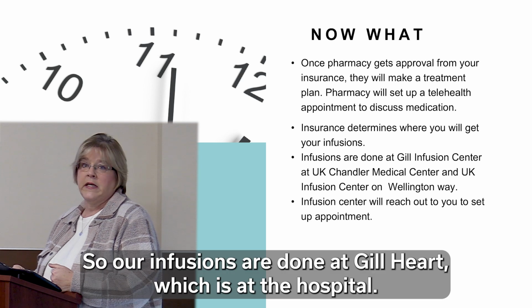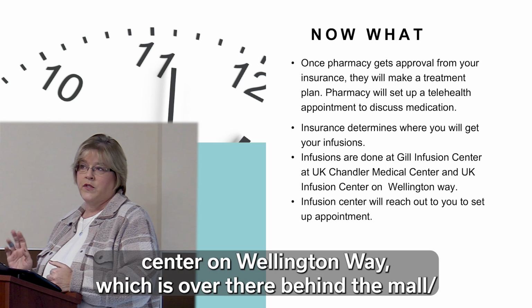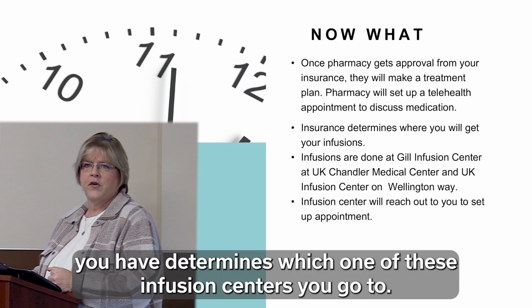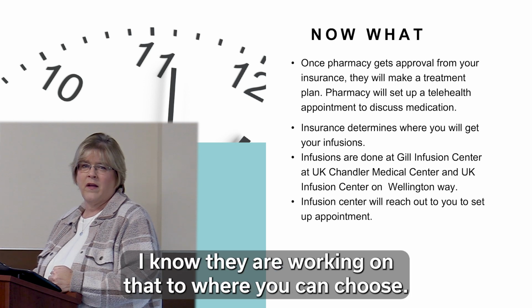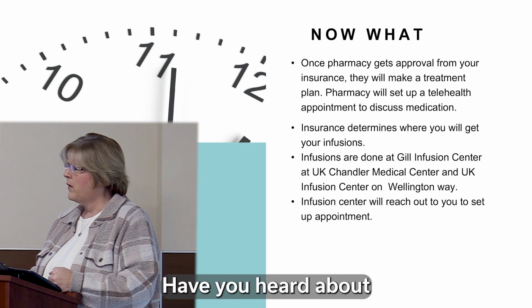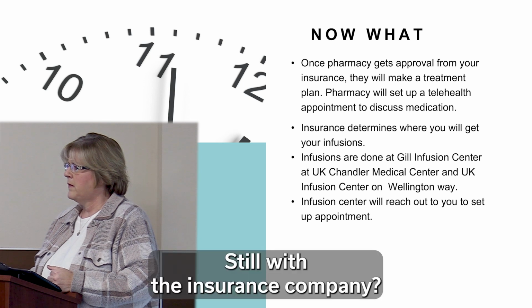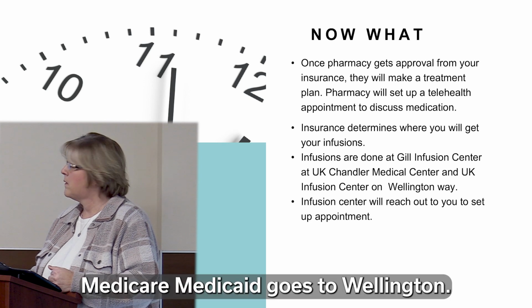Our infusions are done at Gill Heart, which is at the hospital, and then we have an infusion center on Wellington Way, which is behind the mall, the Target area. I don't think it's changed, but what type of insurance you have determines which one of these infusion centers you go to. I know they are working on that so that you can choose. I don't think it's gone through yet. Have you heard about the infusion centers and been able to pick yet? I think it's set with the Medicare. Medicaid is still with the insurance company? Okay. Medicare, Medicaid goes to Wellington.